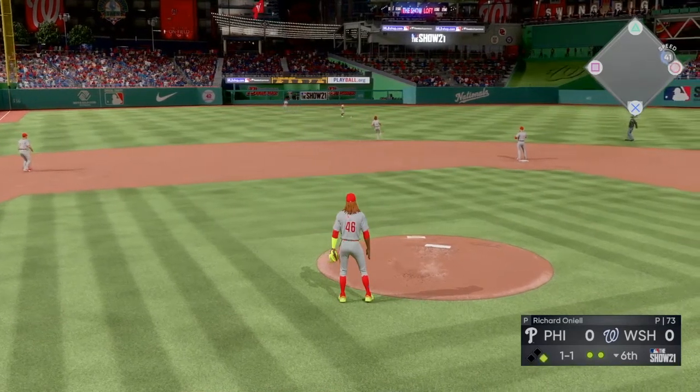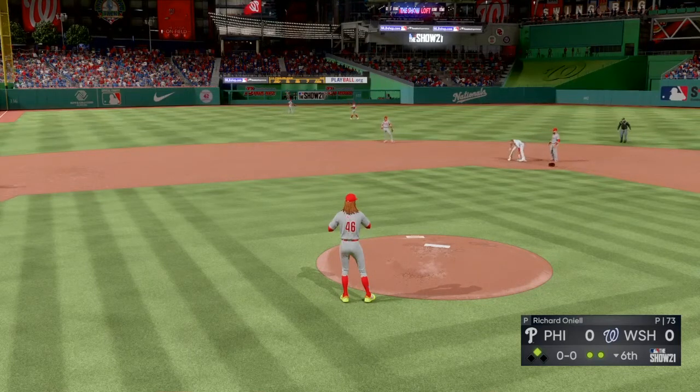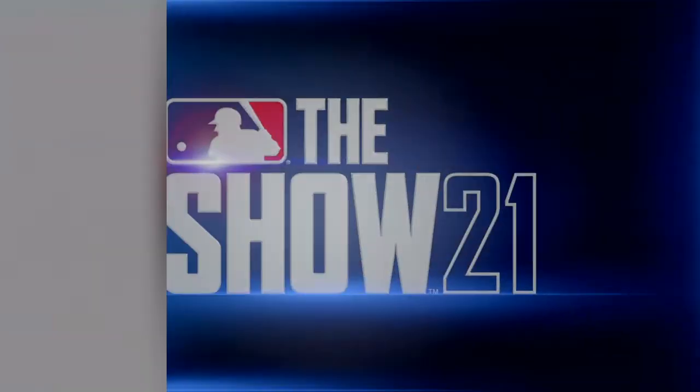Ooh, it's off his glove. In 2K, you pick your badge. Oh, he's out. What? That dude's so slow at tagging. What the fuck?